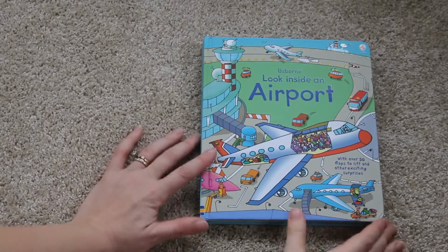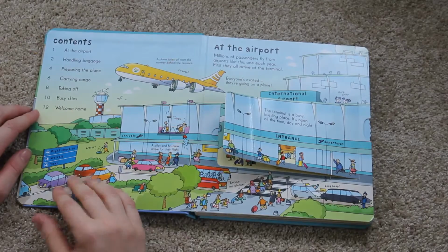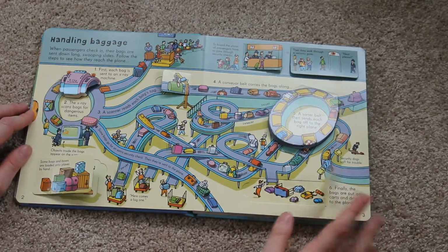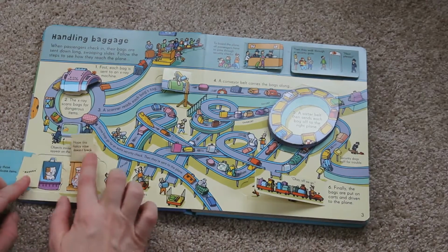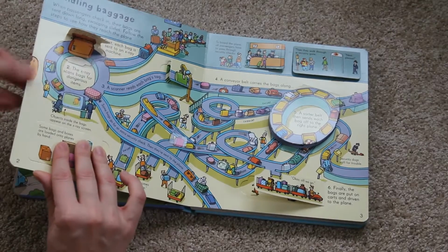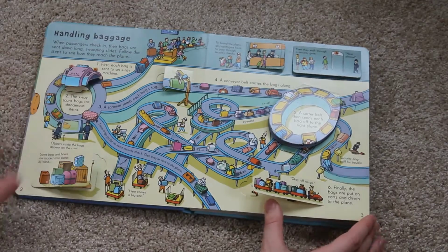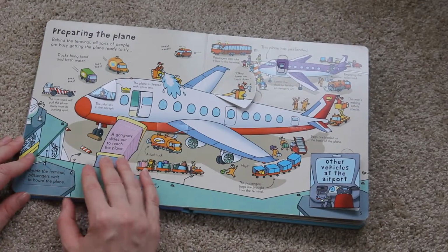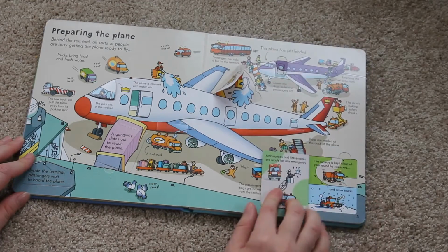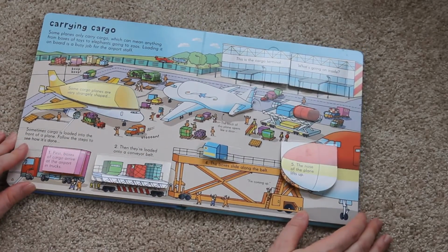Here is one of our Look Inside books. This one is about airports, and we have lots of others just like this one. There are tons of interactive flaps throughout the whole book. Some of them have flaps inside of flaps, or they have a turning wheel here. And on another page there's a tab that your child can pull that launches an airplane into the sky. I love how there's bits and pieces of reading and information throughout the book, but there's not too much of it, so it's not overwhelming for the kids.